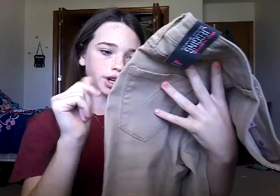So here I have more bottoms. These are just khaki skinny jeans. I really like the look of khaki skinny jeans. I think they're cute. They are the double zero regular, skinny, not short. These were $21. They're a little high-waisted. None of my other jeans are high-waisted, just these. But since I'm tall, they don't look that high-waisted, so it doesn't really bother me.